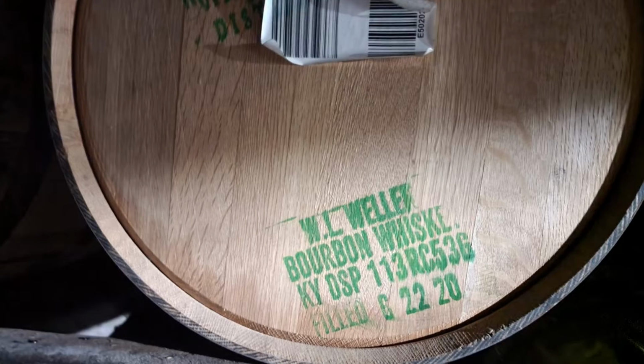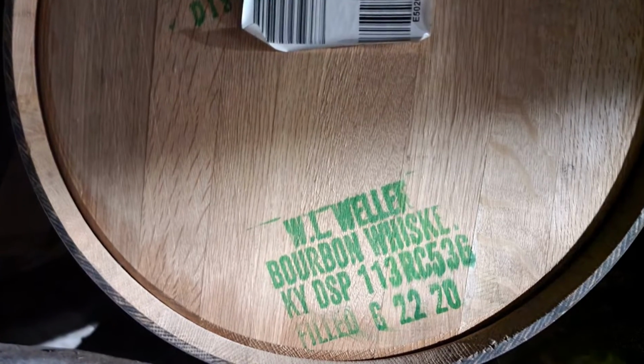You can even see a future W.L. Weller barrel here that I got a picture of as I was standing by that when our tour guide was giving the tour. One of my favorite bourbons. In fact, I grew up with my dad, my uncles, everyone. That's what we drank was Weller. So, a little bit of sentimental touch there.